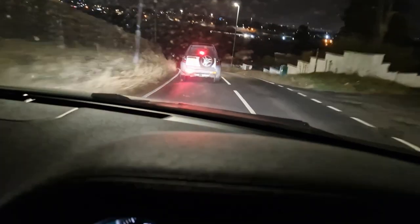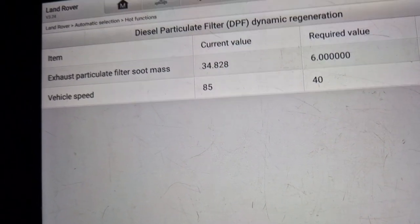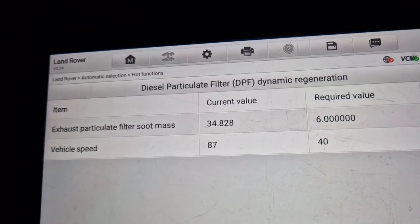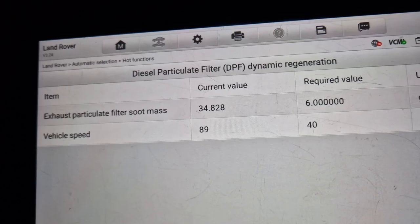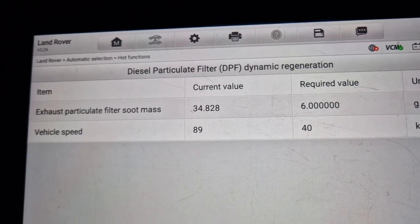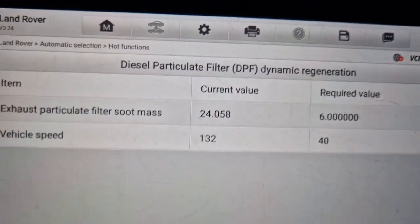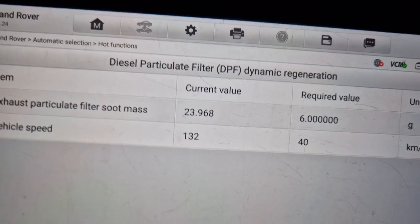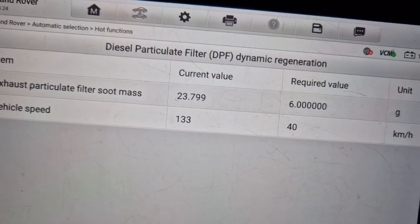Classic Freelander. So it's come down to 34 with the cleaner. Still not convinced, having maybe two of these cans. So it's coming down slowly. We are at 24 grams now, so it has come down significantly, and then it went down again, so it is continuing to go down, so hopefully it'll do that. Let's see.